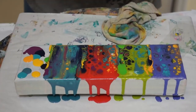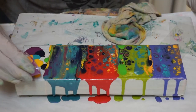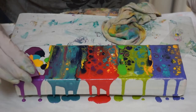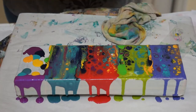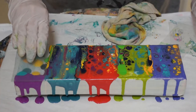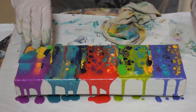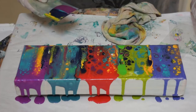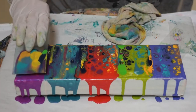What's the last color? Oh, purple. Purple flash. Ready? I am. Can't wait. Oh, very nice. Got a white spot, so I'm gonna do that over again. Sure? Yeah. Okay.